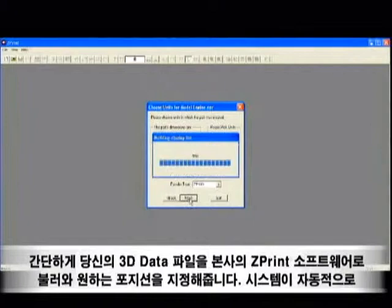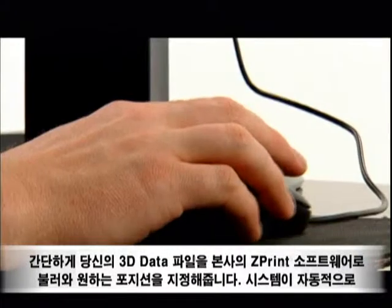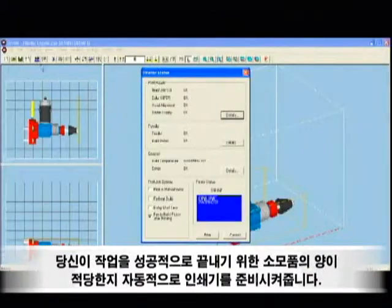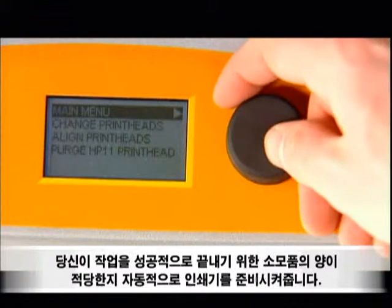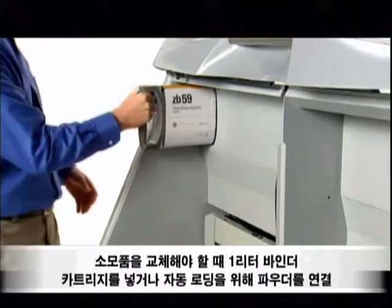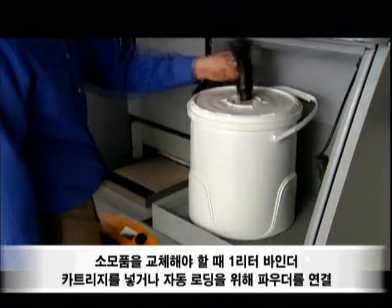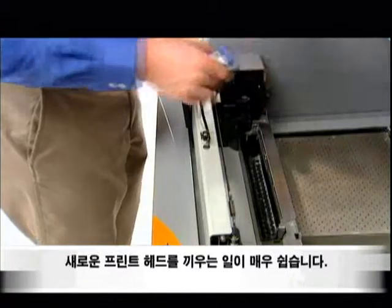Simply import your 3D data file into our ZPrint software, position as desired, and follow the prompts. The system automatically checks supplies and printer readiness, ensuring you always have the right amount of materials to complete the job. If supplies need replenishment, it's as easy as inserting a 1-liter binder cartridge, connecting a powder canister for automatic loading, or snapping in a new print head.